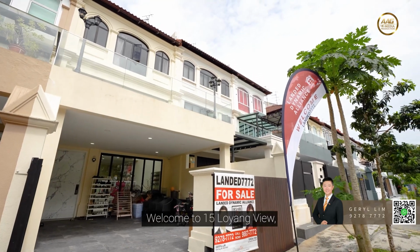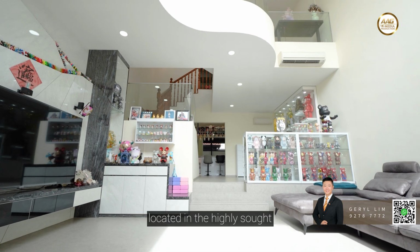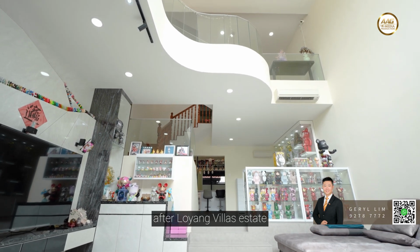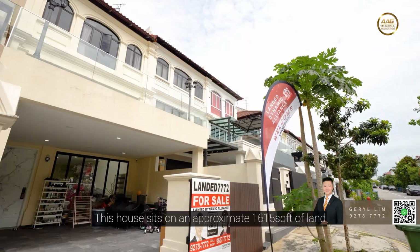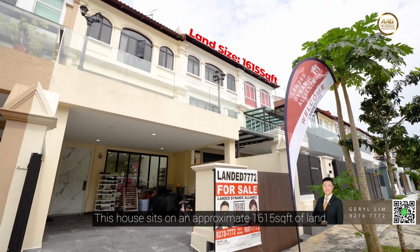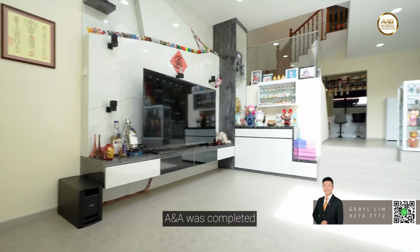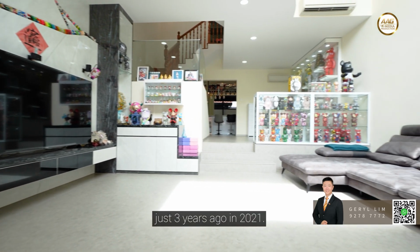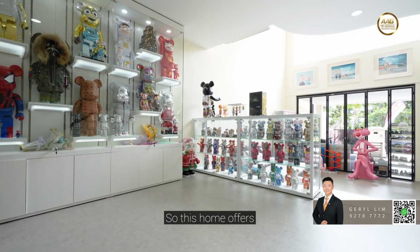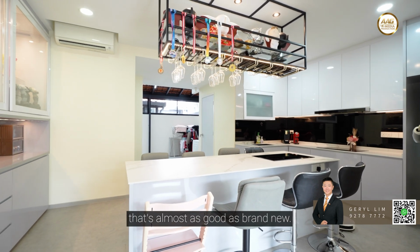Welcome to 15 Loyang View, an Emirate design 3.5-story intermediate terrace located in the highly sought after Loyang Villas estate in District 17. This house sits on an approximate 1615 square feet of land and has a built-up area of approximately 3,800 square feet. The A&A was completed just 3 years ago in 2021, so this home offers you a move-in ready condition that's almost as good as brand new.